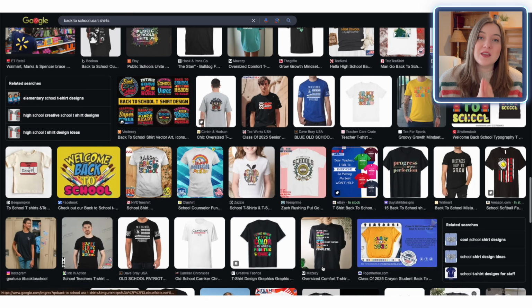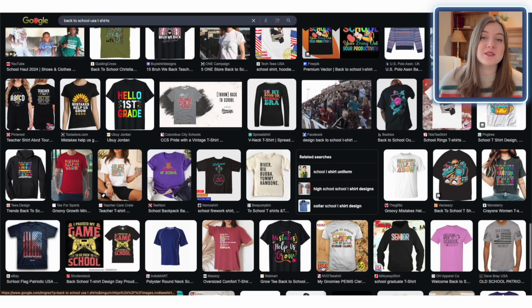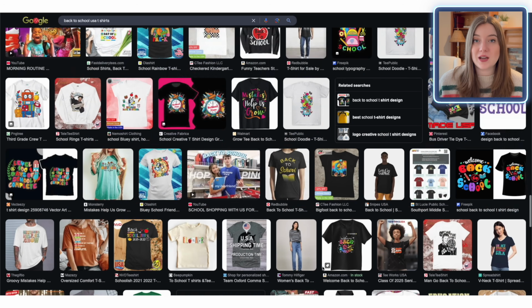And this is a niche that is recurring every single year. A lot of times parents who buy their kids shirts for the first day of school are going to do this every year, year after year. So it's not a market that is going anywhere anytime soon, but now is the time to think about your back to school designs if you haven't been doing that yet.